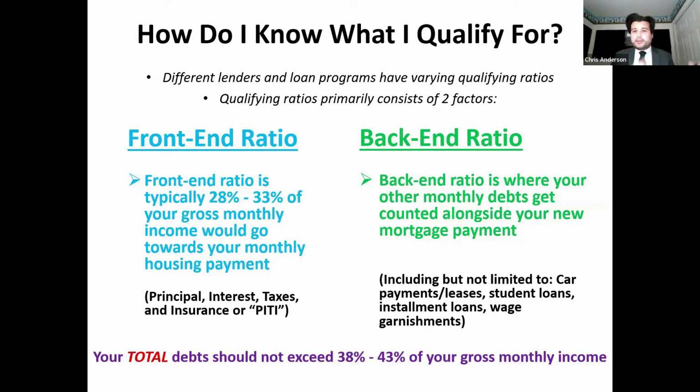And then the other factor is what's called your back end ratio. Your back end ratio is your housing payment on top of all the other debts you may be carrying. So it's including, but not limited to, any kind of car loans, car leases, student loans, or if you have any kind of wage garnishments or anything like that. So your total debt should not exceed 38 to 43% of your gross monthly income. And I'm going to circle back to my spiel on the gross monthly income as well.